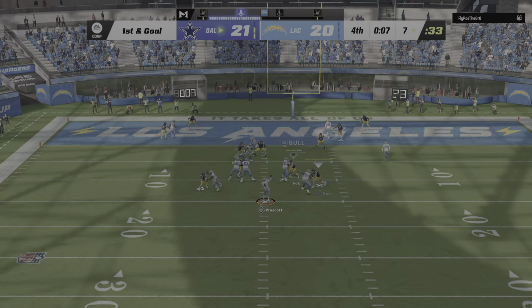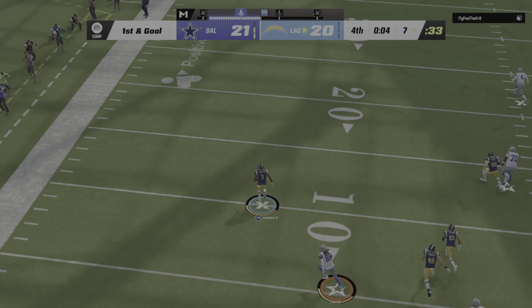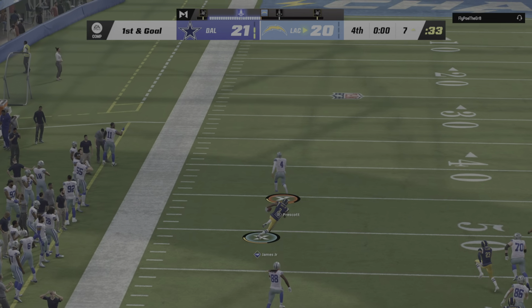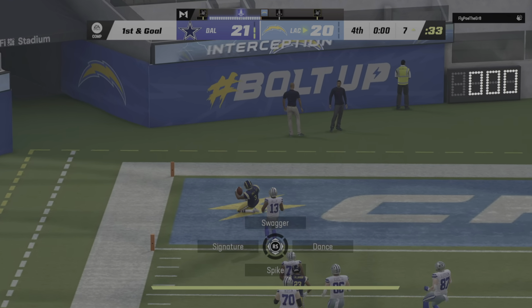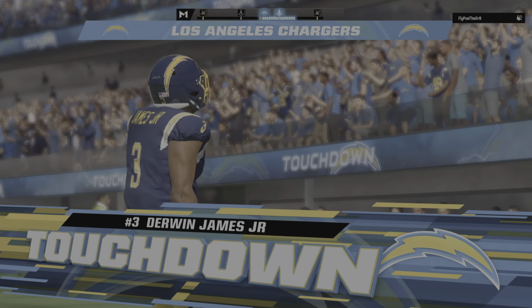Well, Prescott here to throw. And it'll be intercepted. Derwin James with a pick. And now look at him go. And he brings this one back. It's a pick 6 and a Charger TD.